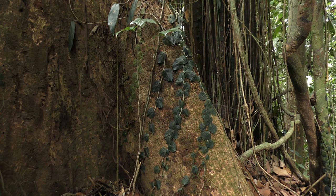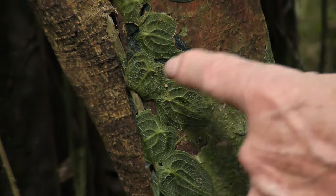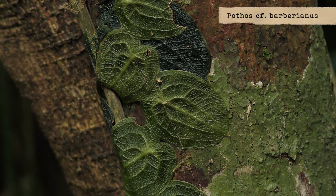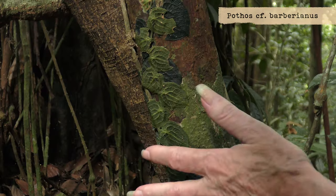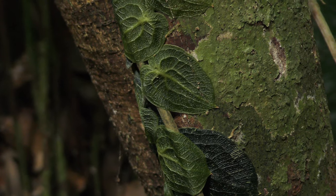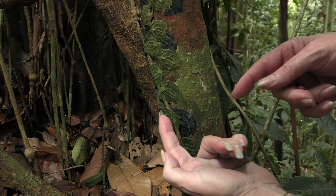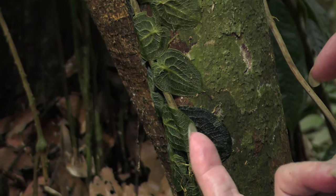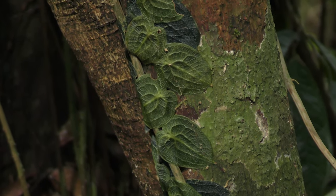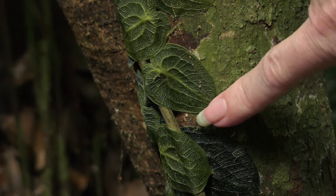Here we see a pothos. I see it's not a Rhaphidophora due to the venation, which is much more intricate and so much more divided. So these are the young leaves, and we see that they are totally appressed. And we see, for instance, here that there is a stem and the leaf is totally covering the stem. It's really thigmotropism. Here we see also the leaf changing direction to cover the stem.